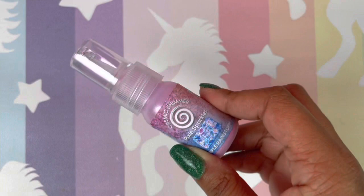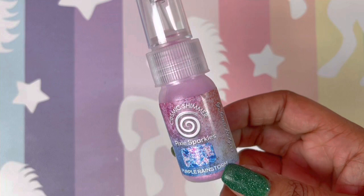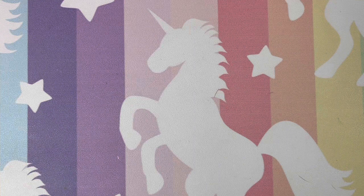I only bought one of these because I wanted to try it out. Before, the old me, I'm trying to turn over a new leaf. The old me would have just purchased the whole set and not tried it yet, and I don't even know if I like it. But now I just said that I would buy one and test it out and see if I like it. So that's what I did.